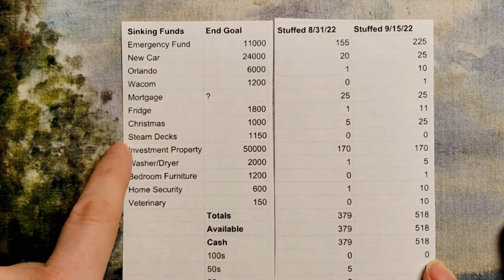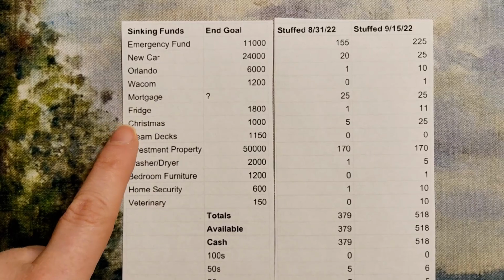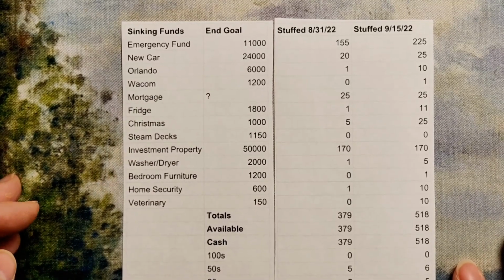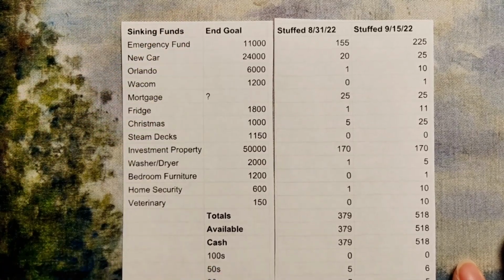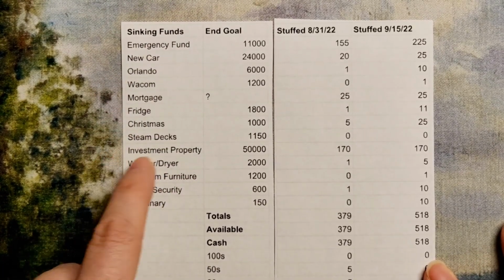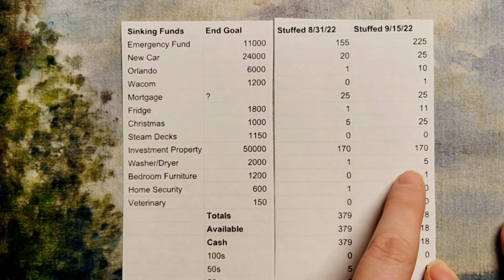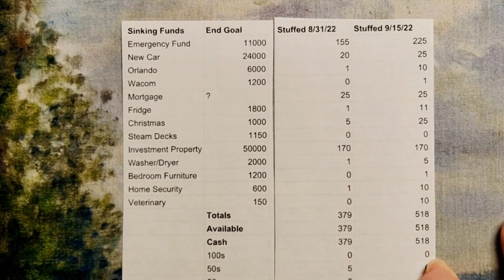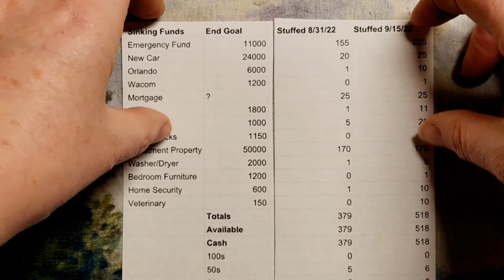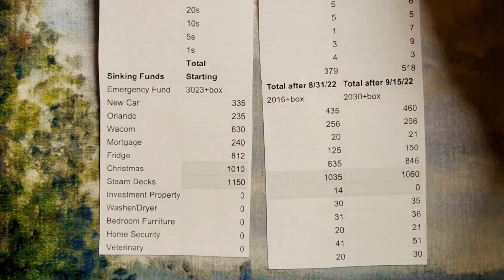And then the Steam Deck fund is getting $0. I'm going to delete this fund off the spreadsheet starting in October, so that'll be going away because we already bought them and we're enjoying them immensely. Investment property is getting $170. Washer dryer is getting $5. Bedroom furniture is getting $1, and home security is getting $10. Veterinary is getting $10. There was my cash breakdown.